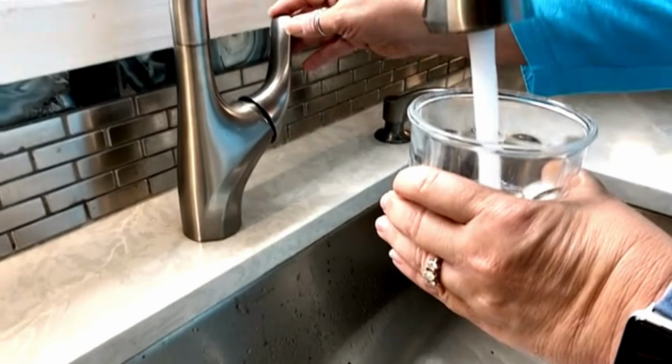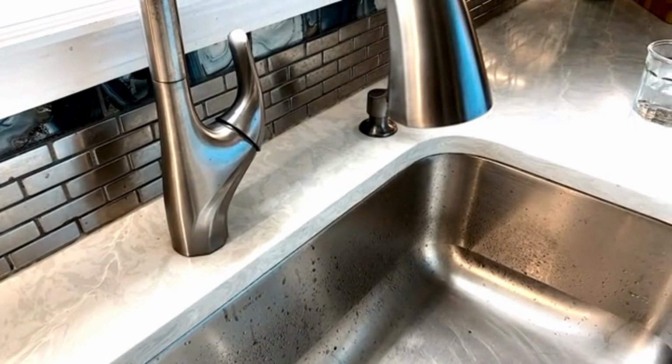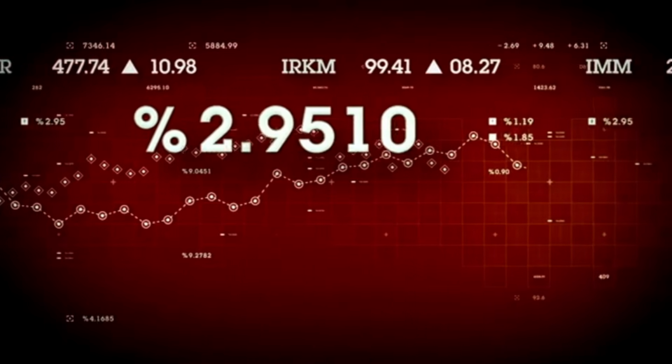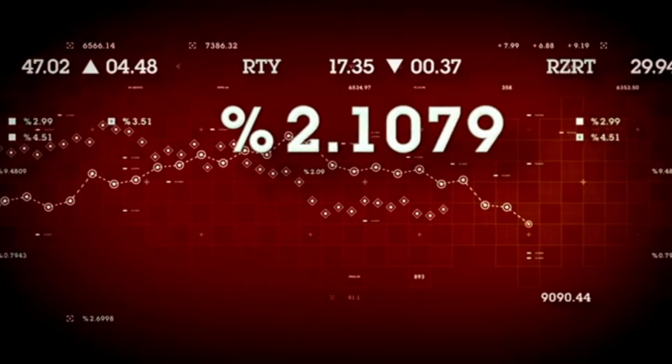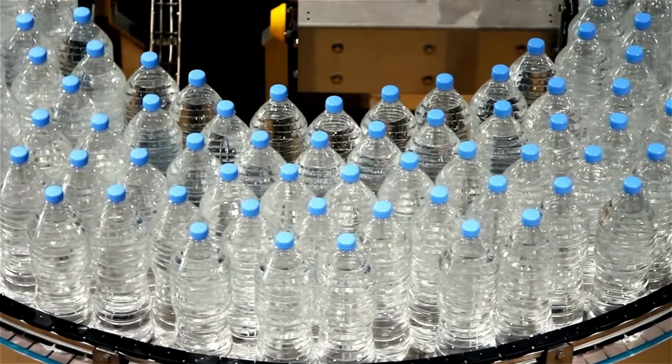A gallon of tap water in the United States costs approximately $0.004. Four-tenths of 1 cent. A gallon of bottled water costs between $1.50 and $8 depending on the brand. That is a markup of somewhere between 37,500% and 200,000%. And what are you getting for that markup? In many cases, the same water.